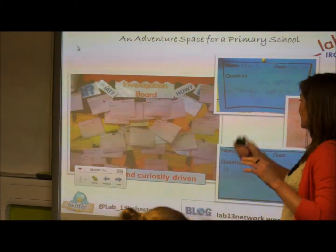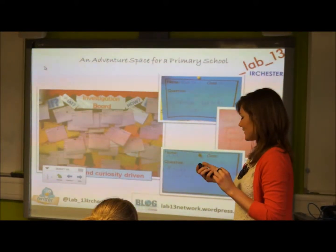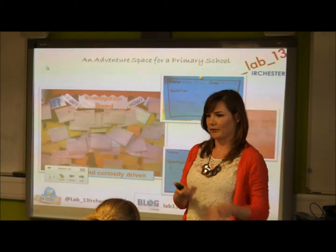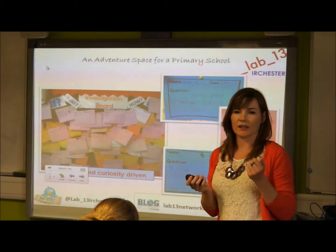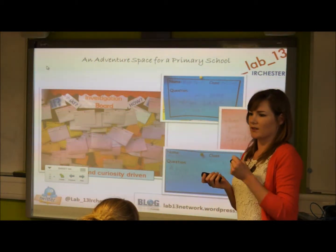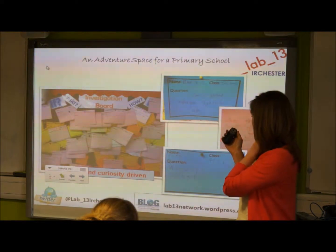And they write it down, stick it up on the board, and within a couple of weeks, they come in with a group of other children, and we all work together to find out the answer. My job is to work alongside them, guiding them in the right direction and not telling them the answer. Everything's hands-on, everything's practical. And we really strongly believe that that's what science, technology, engineering and maths subjects should be, hands-on, practical.